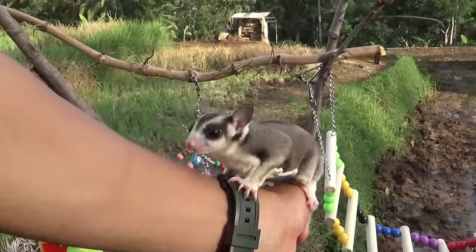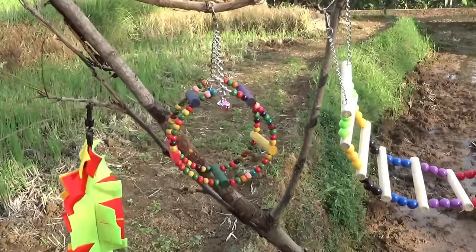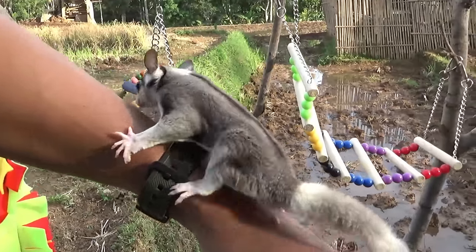Hello, we got a sugar glider from a spin. Look, there is a playground for the sugar glider. Wow! Come on, let's put the sugar glider in a playground.